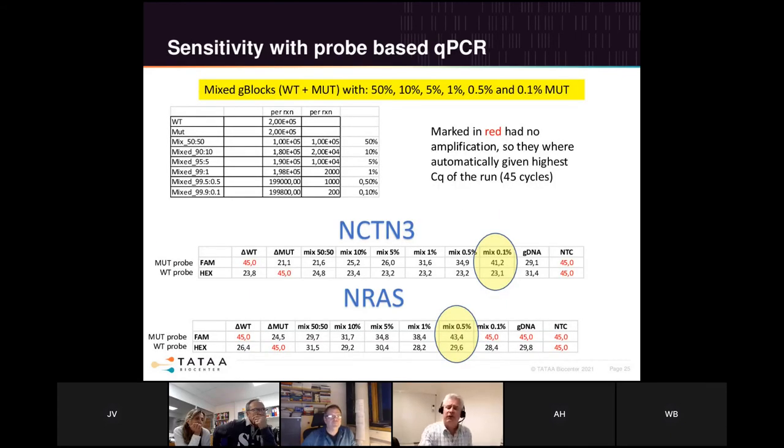And this is just a summary. Again, I'm still talking about qPCR only, where we were testing the specificity of the two-tailed PCR assays, starting with 50-50 or 1-1, 10% mutant, 5% mutant or sequence variant, 1%, 0.5, and 0.1%. And for ACTN3, we easily reached down to 0.1%, while for NRAS, we reached down to 0.5%. But again, be aware, this is still qPCR. It's a pretty straightforward assay.